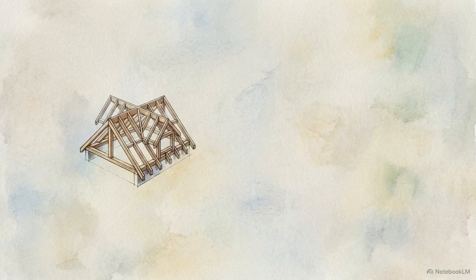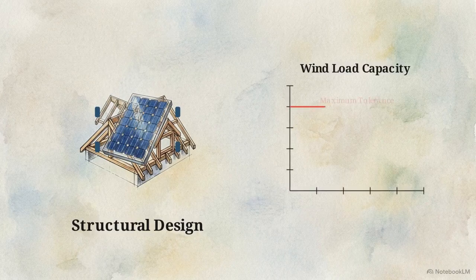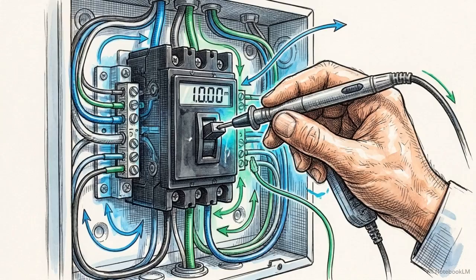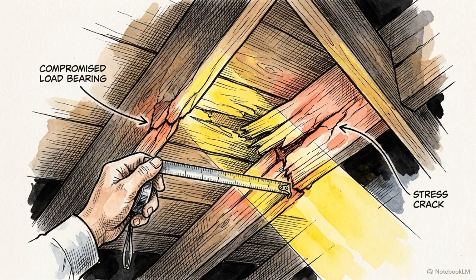Their first requirement is a comprehensive structural design, detailing exactly how the panels attach to your roof planes, proving the hardware can withstand specific wind load parameters. Next, they require a precise electrical schematic. The local inspector needs to see the exact wire routing, the location of safety disconnects, and whether your existing breaker panel has the capacity to handle the new load. When this phase is complete, the local municipality is officially confirming that your system achieves physical safety and strict code compliance. The trade-off for this thorough review is time.